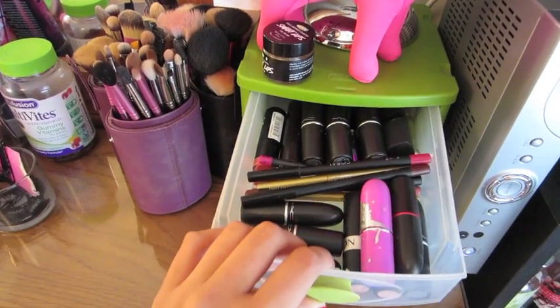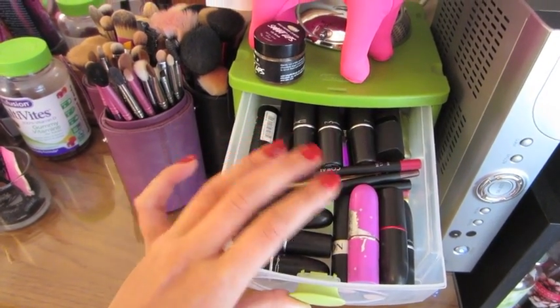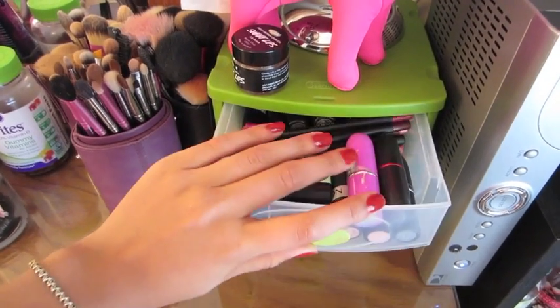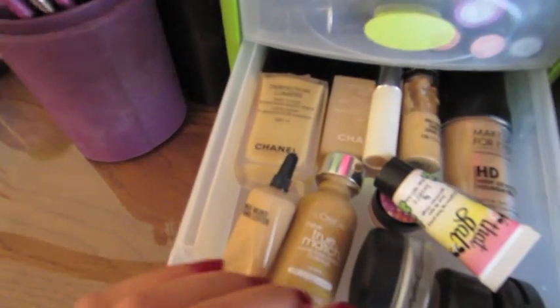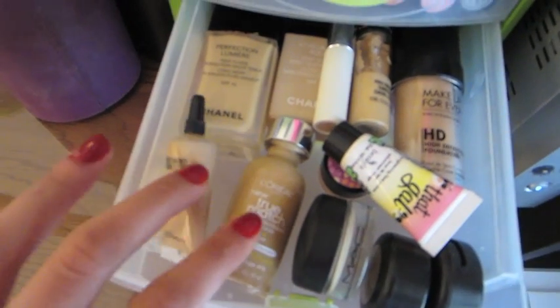And in the first drawer, I have some lipsticks and some lip liners. These I don't use as much, which is why they're in this container. In the second drawer here, I have some foundations that I'm not using at the moment, as well as some concealers.